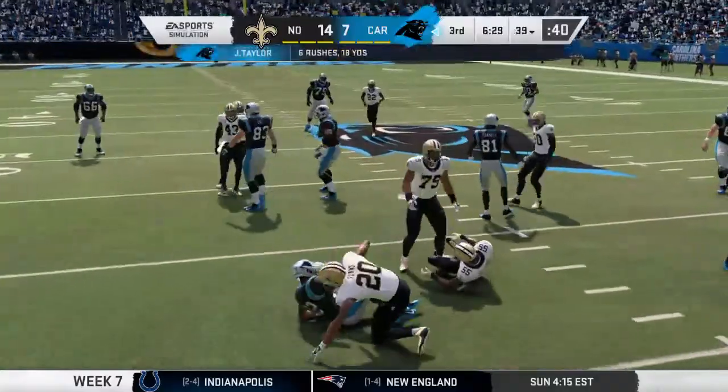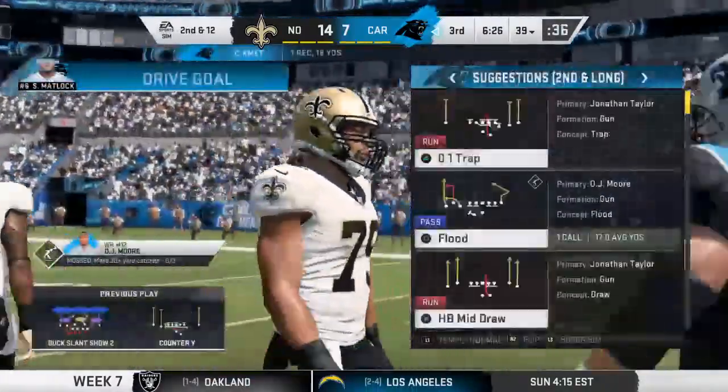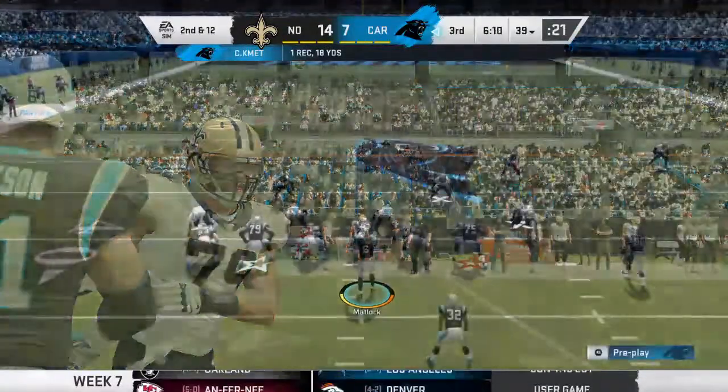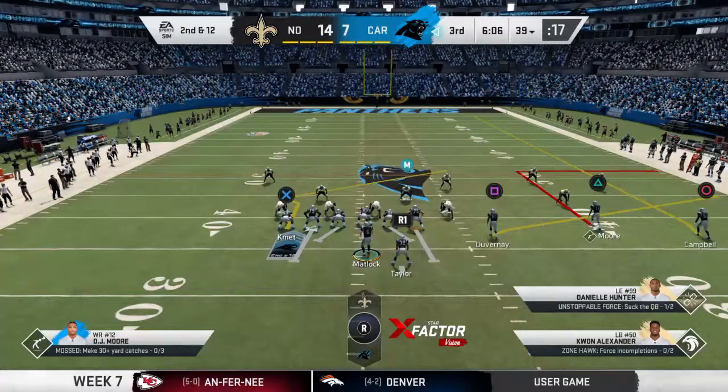Now a 1st down run is going nowhere. He's going to be dropped in the backfield, a loss of 2. That's going to go as a loss of 2, and it'll be 2nd down.